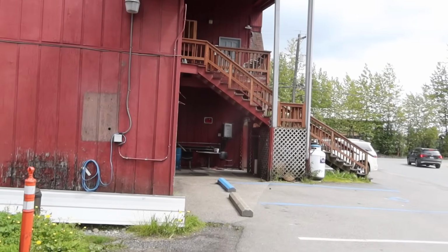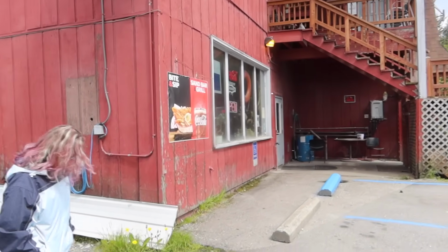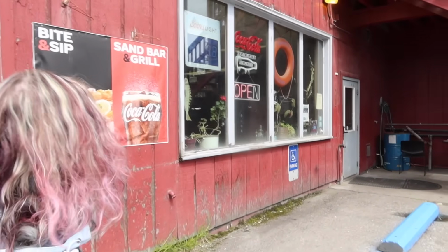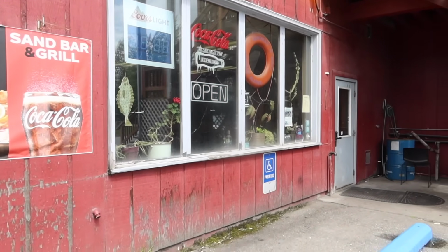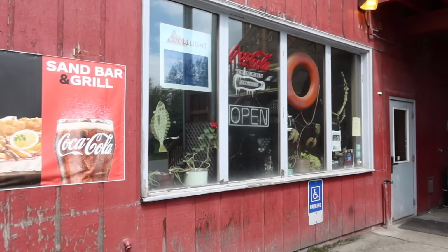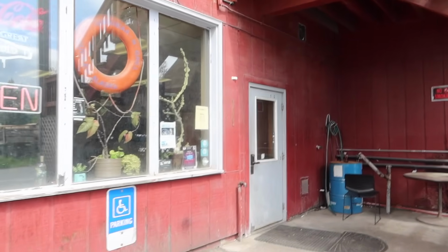This is where we're having lunch, and you may look at it and say, why? It really is the best halibut and chips in Juneau. This is a place that locals go. In fact, some friends of ours who lived here introduced us to this place, and we instantly fell in love. So if you want a place that is not touristy at all, has super fresh seafood, come to the Sandbar.